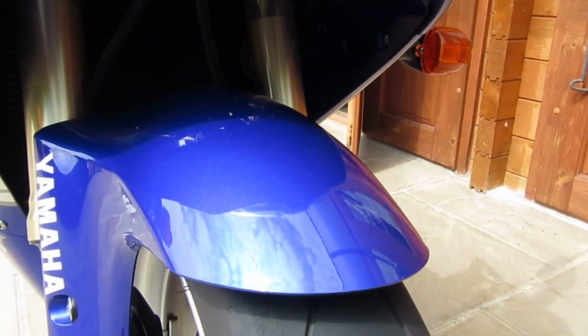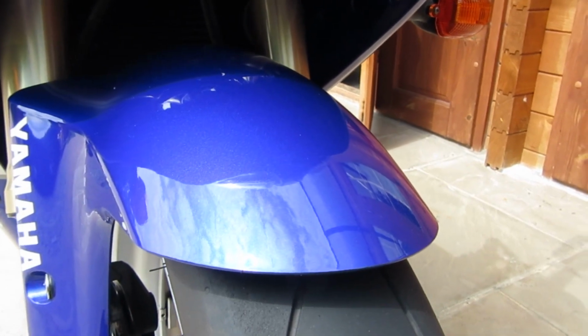Front fender, no chips on the leading edge of the front fender, and obviously as you can see all the Yamaha decals down the side are very much intact.